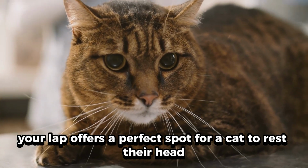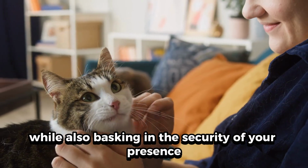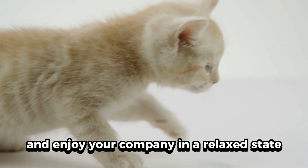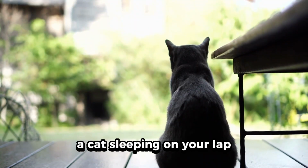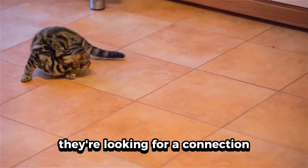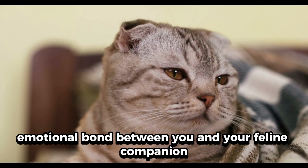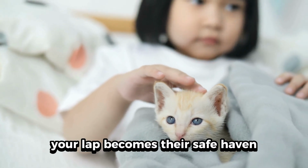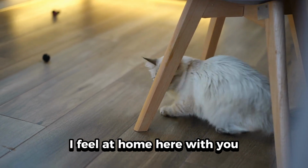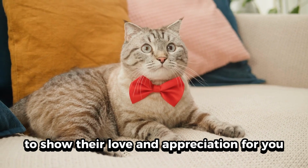Your lap offers a perfect spot for a cat to rest their head while also basking in the security of your presence. It's a way for your cat to bond with you and enjoy your company in a relaxed state. A cat sleeping on your lap is not just looking for a cozy place to sleep, they're looking for a connection. This position represents a strong emotional bond between you and your feline companion. Your lap becomes their safe haven, and they are essentially saying, "I feel at home here with you." This behavior is an intimate way for cats to show their love and appreciation for you.